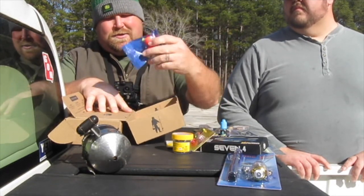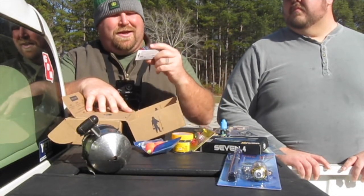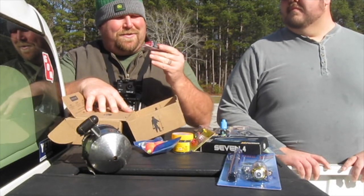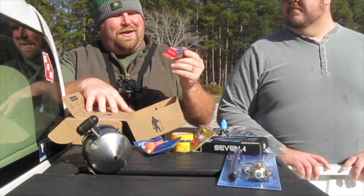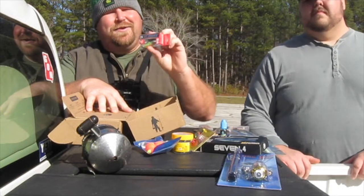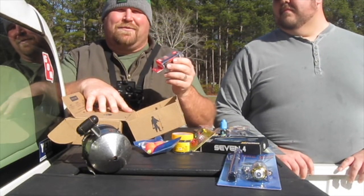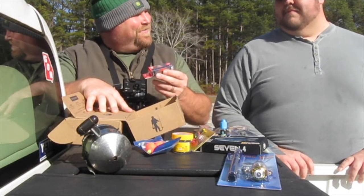Let's see, some corks, crappie corks, or panfish corks. And then one thing here that I'm not real sure what I think, but this is a lipped micro crankbait. All I know is it's heavy, and I will put it on my rod today. I don't think I'm going to catch anything, but we'll have to see.